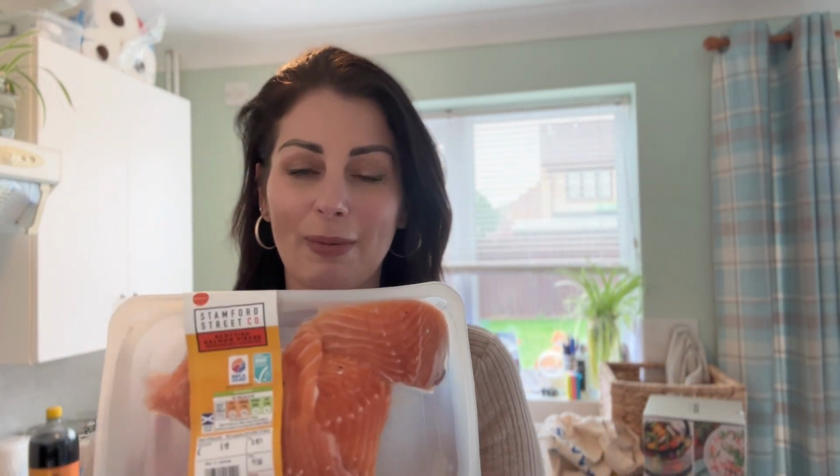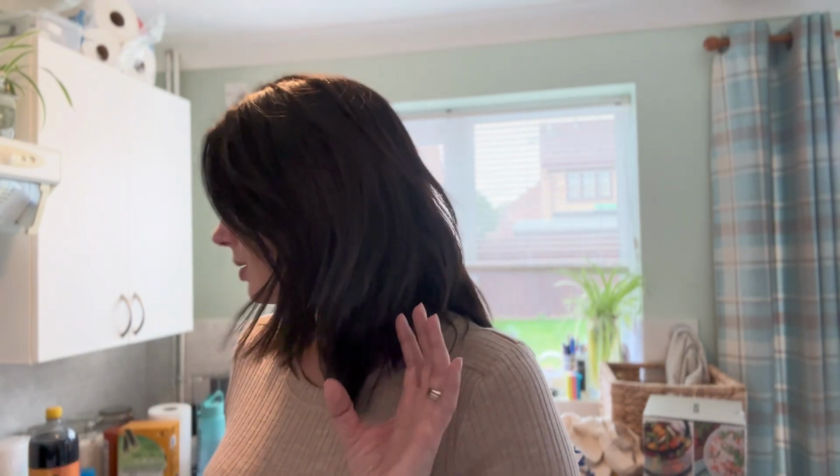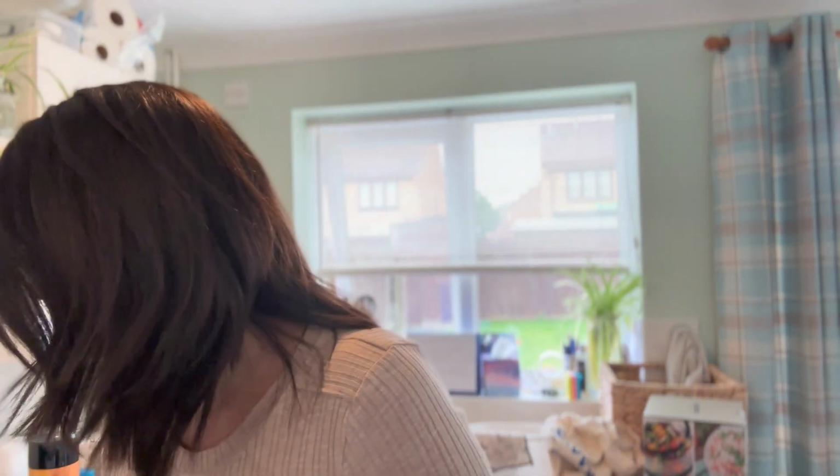So I have looked up a salmon with a yogurt dressing, and it looks quite nice. I've got just some nice veggies and new potatoes that I'm going to do with that after work Friday, because I work quite late on a Friday, so that is a nice simple meal to do when I come home. Just pop everything in the steamer and pop that on. So that is some of what I got from Sainsbury's.